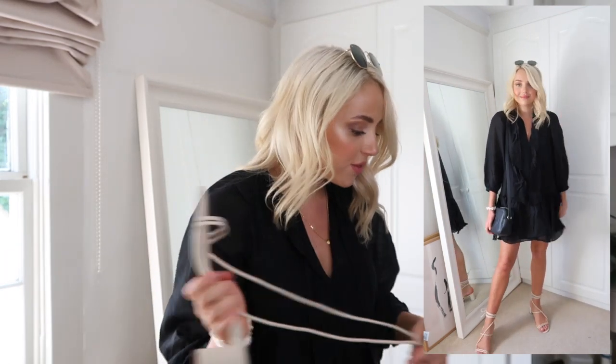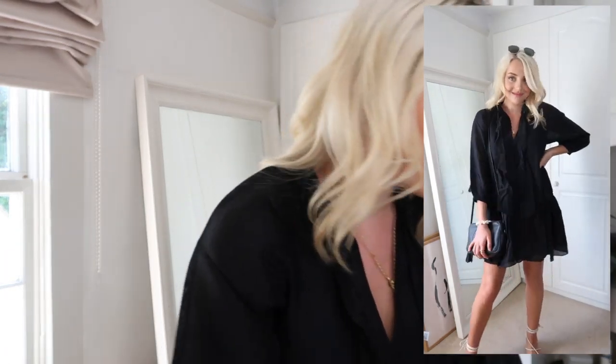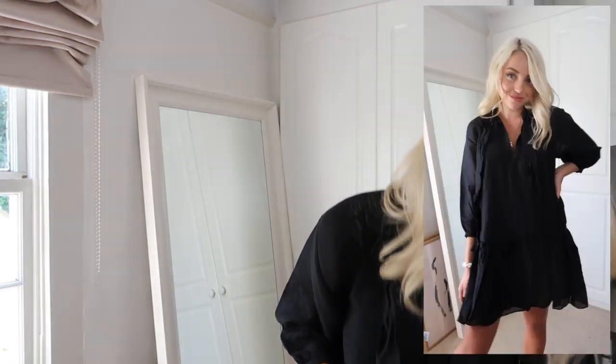So yeah, I did pair it with this. However, I haven't styled it with all black accessories, so I probably would wear the black version with this all black accessory look. Again, I've paired it with my Gucci disco bag and my Ray-Ban rectangle sunglasses, but I guess these make it a little bit more day wear.